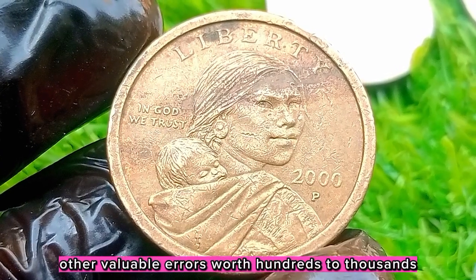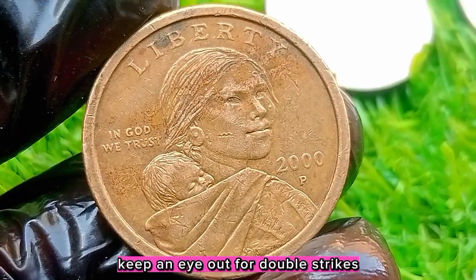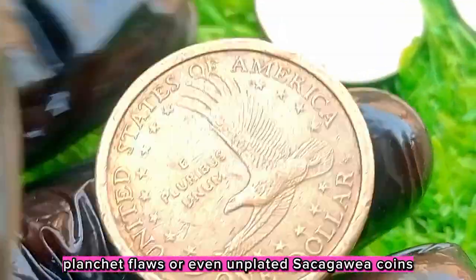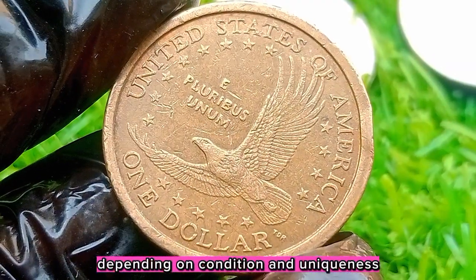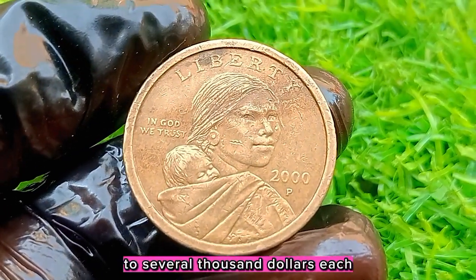Other valuable errors, worth hundreds to thousands. Keep an eye out for double strikes, off-center errors, planchet flaws, or even unplated Sacagawea coins. Depending on condition and uniqueness, these errors can range from a few hundred to several $1,000s each.